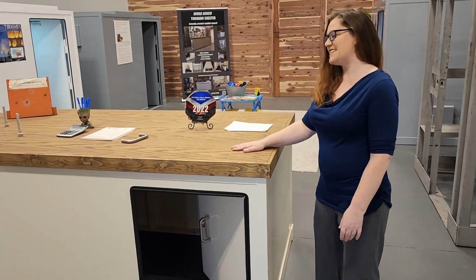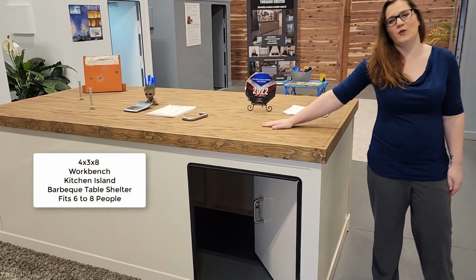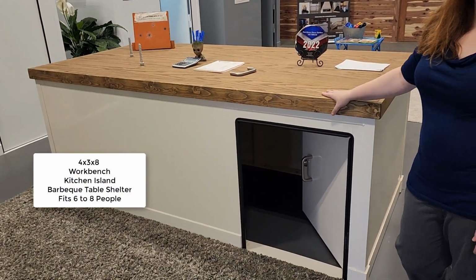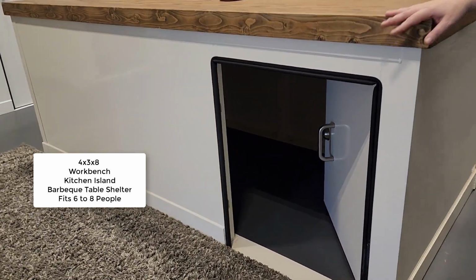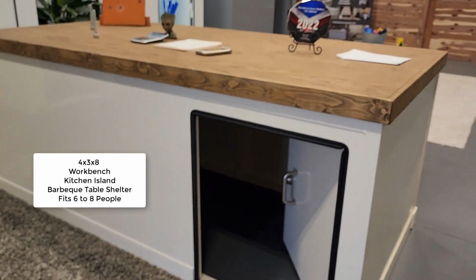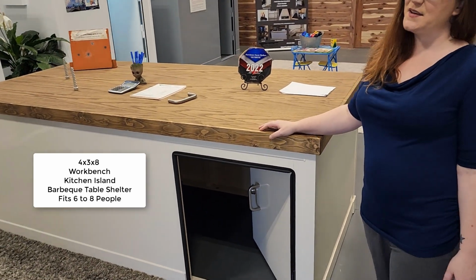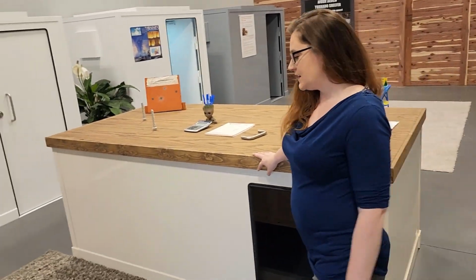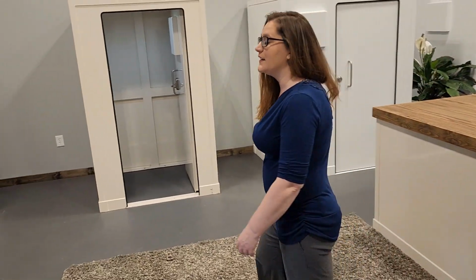This one here is our 4-foot by 3-foot by 8-foot workbench shelter. You can use it on an outdoor patio, as an outdoor table. You can use it as your kitchen island, workshop, whatever you need to. It still has the same reinforcement on the roof, still the same reinforcement on the inside, still take a beating.